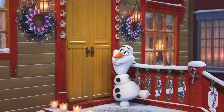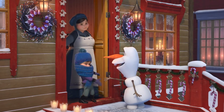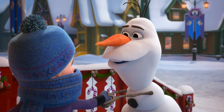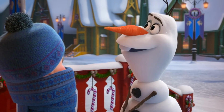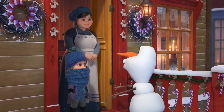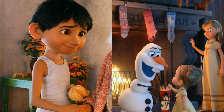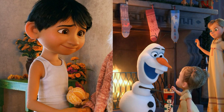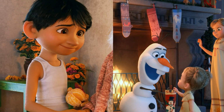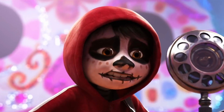Now, before we talk about the attraction at the second best theme park of all time, Epcot, I need to tell you the story of Olaf's Frozen Adventure, a holiday featurette set in the world of Frozen that was aired before Coco when it was released in theaters, okay? Let's start there. Some people were upset that this was airing before Coco in theaters because it was Disney sort of trying to overshadow the release of Coco with the more well-known popular IP that was Frozen at the time.